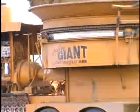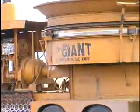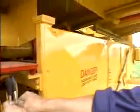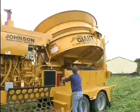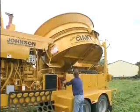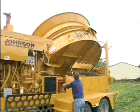The tub is hydraulically chain-driven with variable speed and reverse. It's controlled by an electronically operated hydraulic governor. Tub speed is automatically adjusted for the most efficient grinding. Oh, that is terrific. It really monitors that.